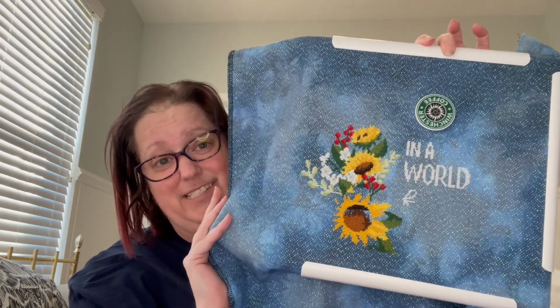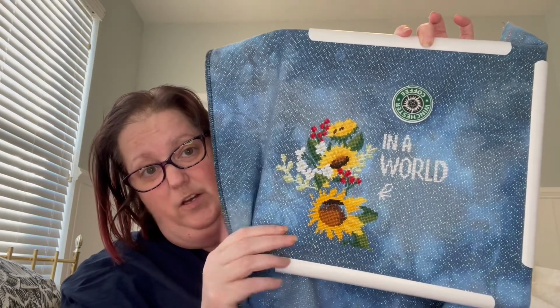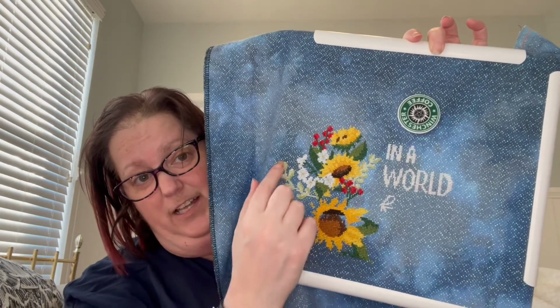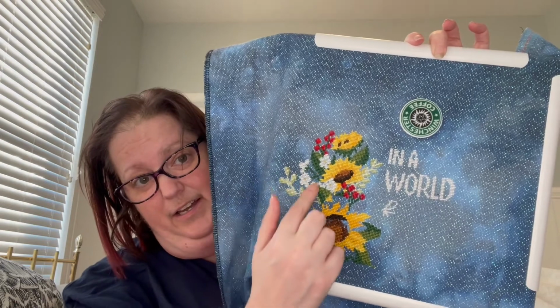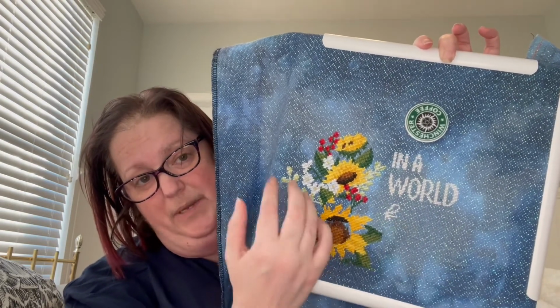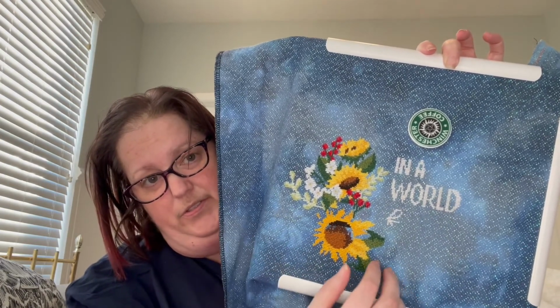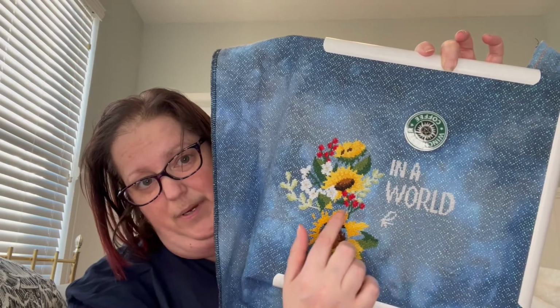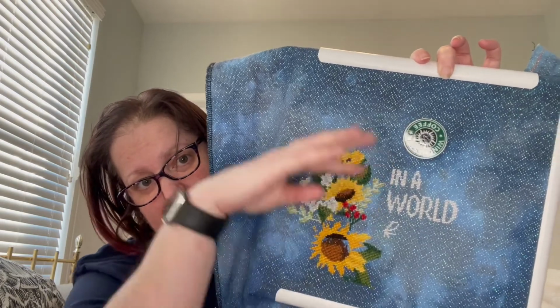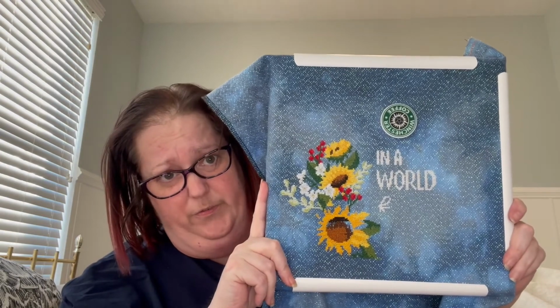This fabric is 16 count Night Sky Brandy, also from Mystic Fabrics. So you can see I've filled in a lot of the plant over here. I finished the word world. Basically what I'm doing is I'm just filling my way down. So this is about the area I'm in. Everything above that is done. This is roughly like 42 or 43% done.